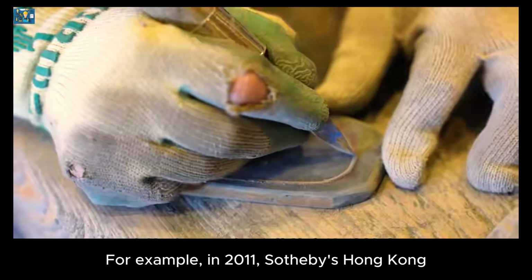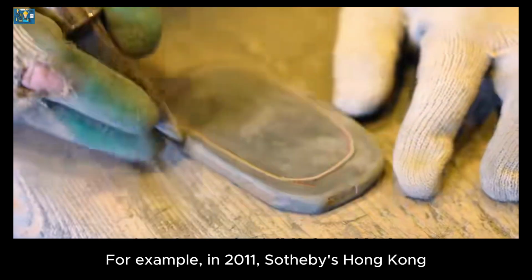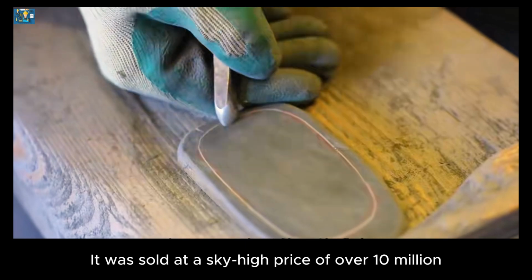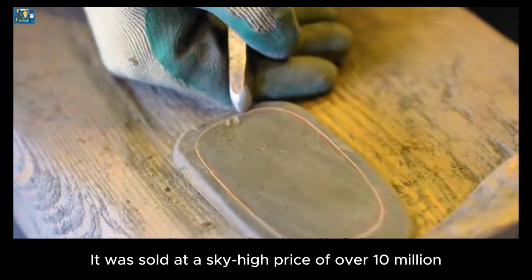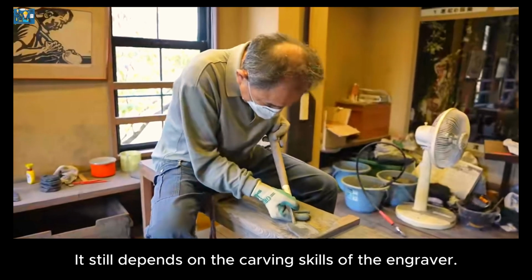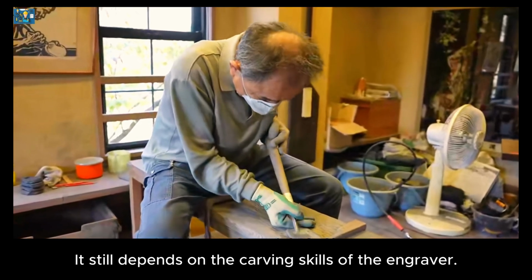For example, in 2011 at Sotheby's Hong Kong, there was a Qing Qianlong inkstone that was sold at a sky-high price of over 10 million. So how much is a stone worth? It still depends on the carving skills of the engraver.